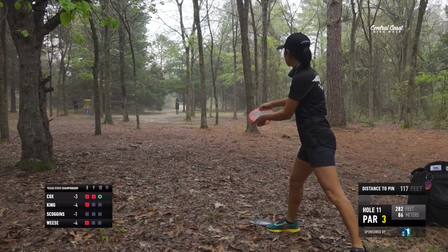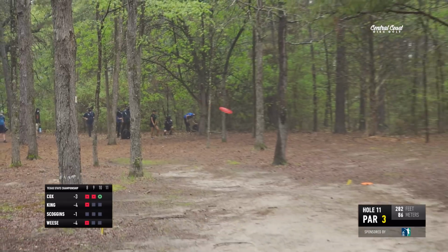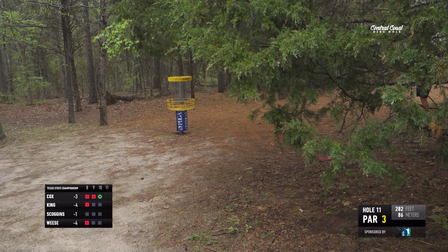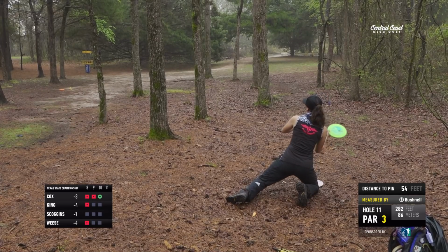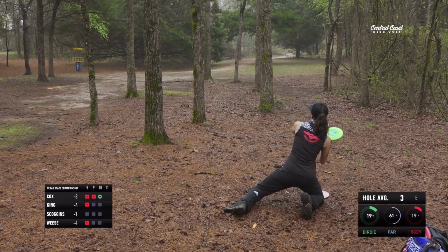Same par, though, it looked like. Owen trying to do the same thing. That's her rock. A little wide. Rock 3. Yeah. Owen's good for that putt. Jess having to scramble from a knee. She's so close.